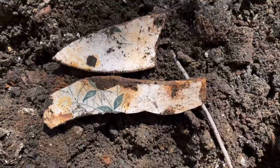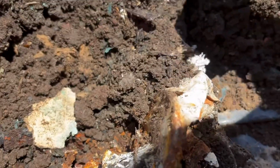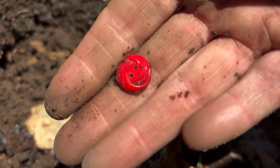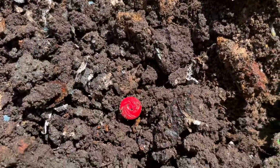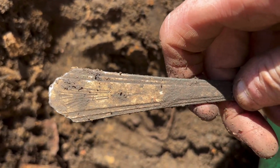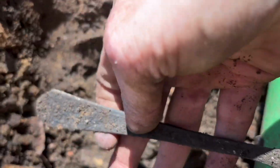All right, like I got a little button right here. Yep, it's a pretty one too, pretty red one. All right, look at that one. Spoon. It looks like an oldie, don't it? I doubt it's silver. But it looks like an old one.